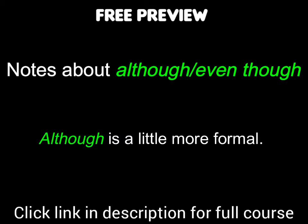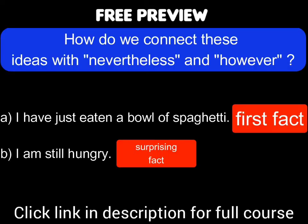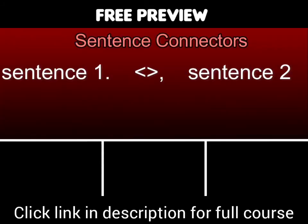And finally, although is actually a little more formal. So just maybe although is better for your essay writing and things like that. So how do we connect a first fact to a surprising fact using nevertheless and however? Let's check.